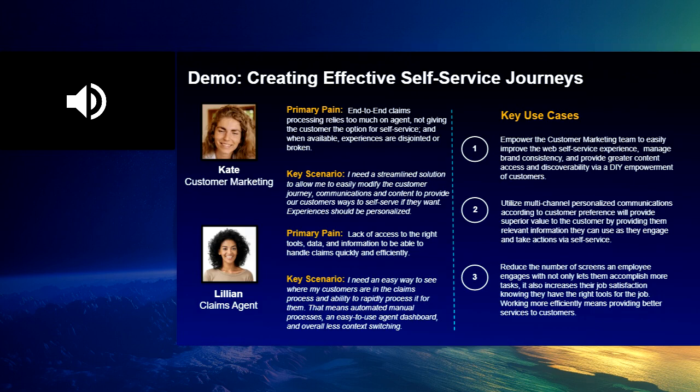Now for today, we've got some key players here, Kate in customer marketing and Lillian, a claims agent. These are our primary players in our story today, although you're going to see Casey as well. Kate's pain point was that it was relying too much on the agent, and the customer didn't have any self-service options. So this was a goal and a strategy for customer marketing to be able to enable the customer to do that. And then for Lillian, and this is true for a lot of employees, we want to be provided the right tools to do our jobs. She needed the tools, data, and information to handle the claims, things like less screens and all that sort of thing.